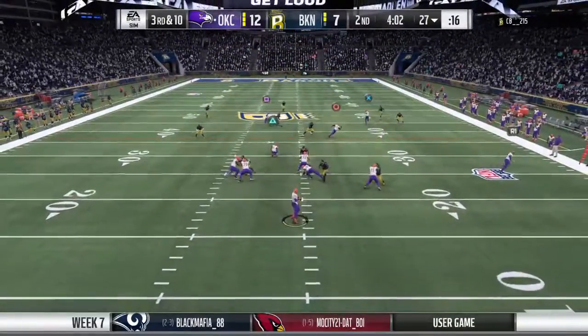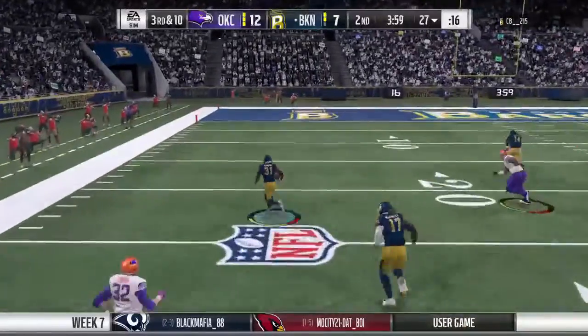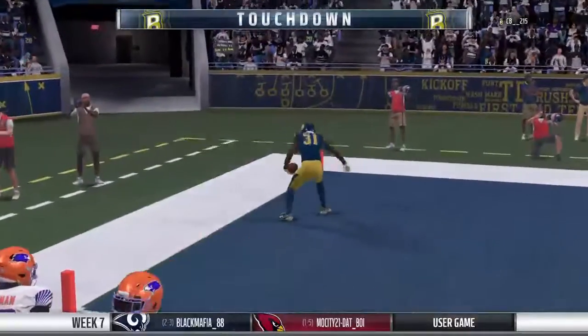He'll look to throw. And he fires one that's intercepted. Picked off at the 33. And he will score. It's a touchdown.